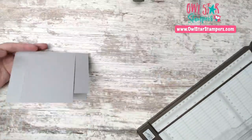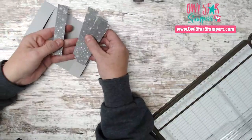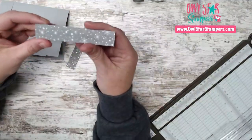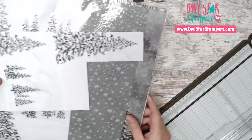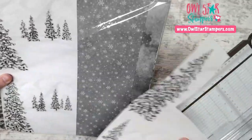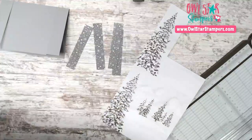Okay, the next thing we are going to do is I went ahead and I took the paper and I cut it 3/4 inches by 4 inches. So I cut 4 of these. And this paper has like silver in it, so it's really pretty. Now, spoiler alert, since we're using this in our retreat, you will be getting this. Hopefully, it's supposed to come back before we ship it out. So you'll be getting a package of this paper that's part of your $50, but it is just the prettiest paper.